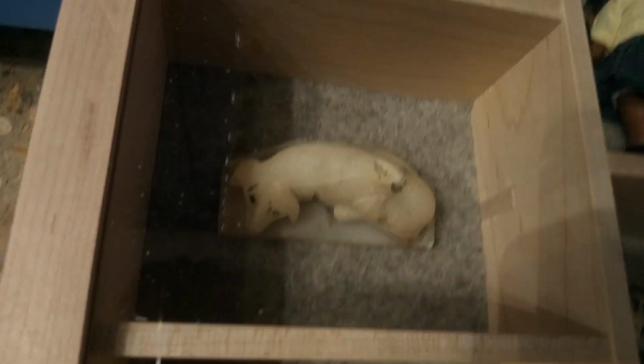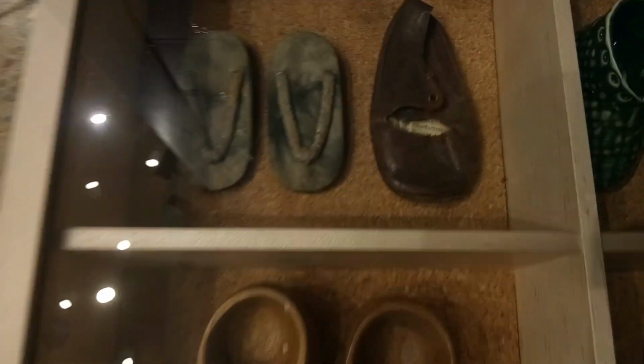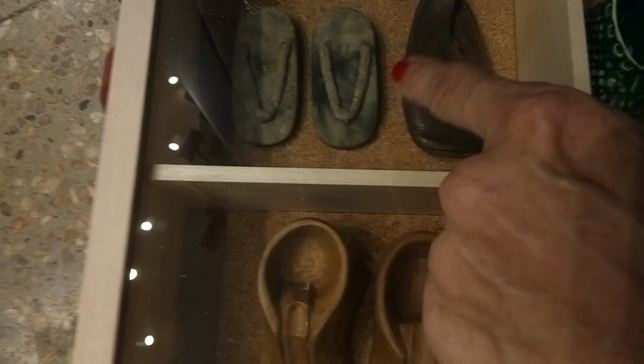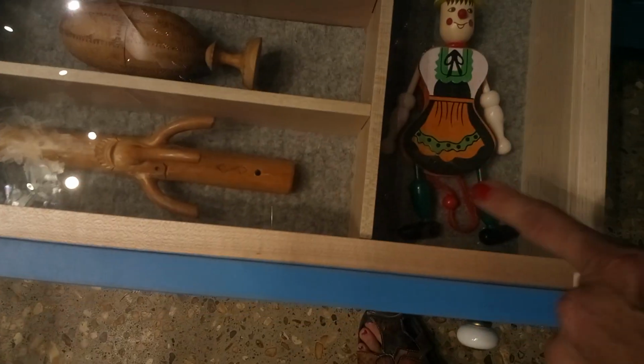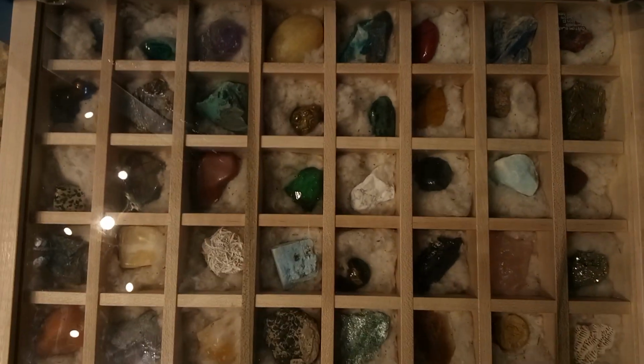That dog. Oh my goodness. Look at those little shoes. Those are real shoes. Look at those little flip-flops. Oh my goodness, they're so cute. Do you ever remember those old puppet things? Oh my goodness, that's so cute. Those were instruments. Oh my word.